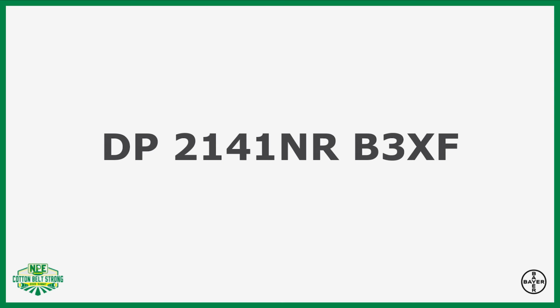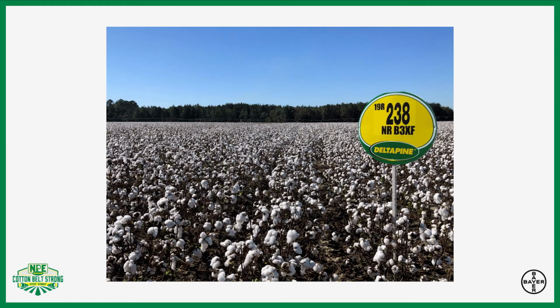Note I said earlier that we had a few holes in our lineup, and this is one of those that I think fills the niche that we had been kind of missing. DP 2141 is a new root knot and reniform Bollgard 3 Extend Flex variety. This is something that we have not had in a Deltapine variety. This is the first reniform tolerance that we brought forward, and combining it with the root knot allows this variety to spread from the southern sandy parts of our area all the way up through the heavier red type soils where reniform nematodes seem to be a big issue.